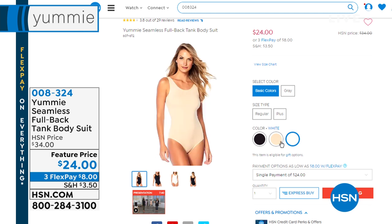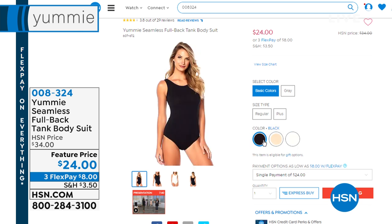$24 for that, 3 flex payments, which means get it home for $8. But that's popular this morning. A lot of people are wanting to get their hands on it. Item number on that one is 008324.